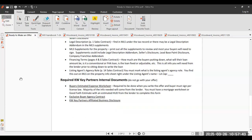The listing agent's role, we talked about that. The required KW Key Partners internal documents.